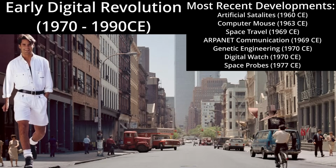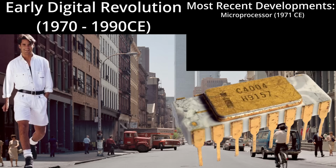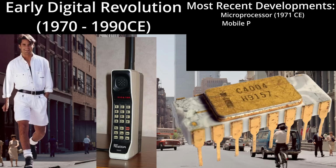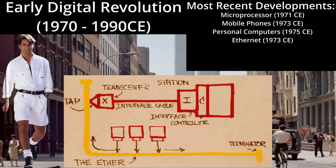Welcome to the early digital revolution, which someone as young as 34 was born in. It is crazy to think there are so many developments from now to the present that there are still 4 more sections, including this one. Let's start with the first microprocessor, the Intel 4004, which was followed closely by the first Motorola mobile phones. Ironically, the first personal computers, like the Altair 8800, came after the first mobile phone, followed by the Metcalfe, or the first Ethernet.